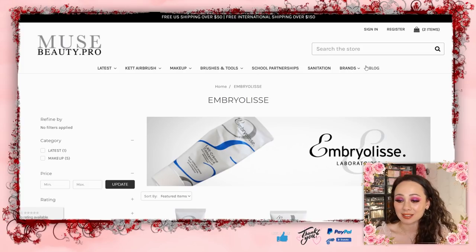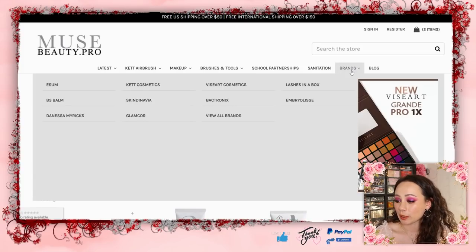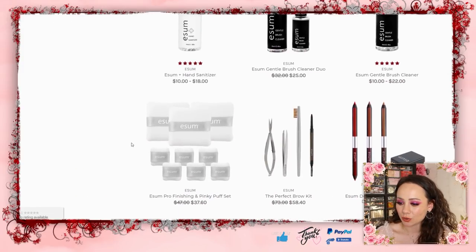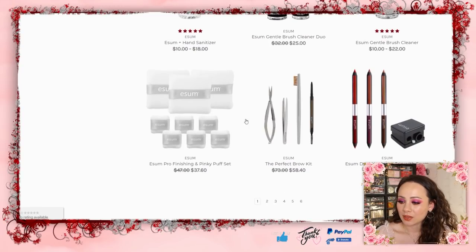Today for the Muse Beauty Pro sale, I'm shopping for my makeup kit. There was a makeup brush that I've been wanting from Isom for my kit. Let me find it so I can show you. These are really good. Isom has the best pinky puff sets. I don't use them too often. I have a set that I keep in my makeup kit in case there's somebody's makeup that I really don't want to disrupt.